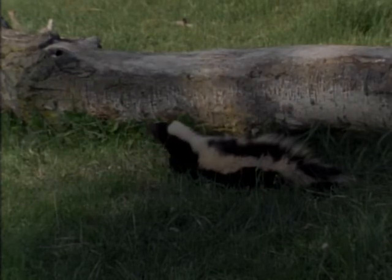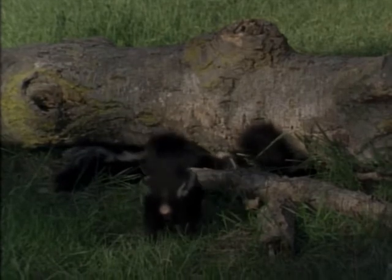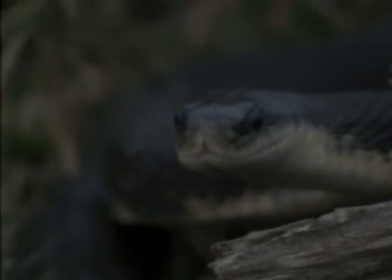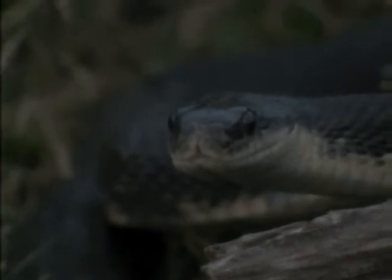With the young preoccupied, the mother's hunger pangs compel her to forage nearby. This pilot black snake seems fully aware that it's on the skunk's menu, but it also seems to have no intention of being the special of the day.